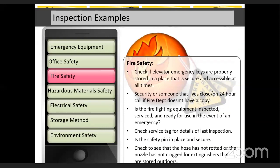Then we must check the service tag for details of the last inspection. Like our fire extinguisher, we check the tag for the last inspection, and any other tag around must be checked. Is the safety pin in place or secured? Check to see that the hose has not rotted or the nozzle has not clogged for extinguishers that are stored outdoors. So fire extinguishers must be serviced and checked. We look at the tag for the last date of inspection. Any day inspection is carried out on this equipment, there must be a note on the tag. Then we check to make sure the pin is in place and secure. Then we also check to see that the hose has not rotted for those fire extinguishers that are stored outside.